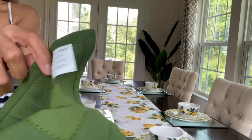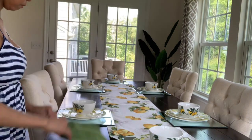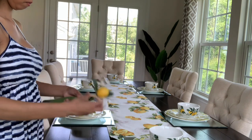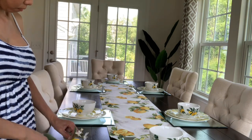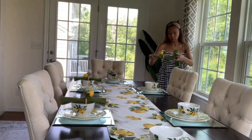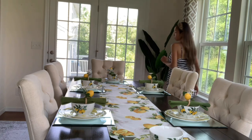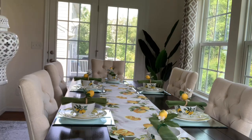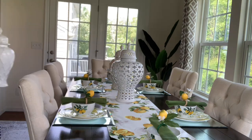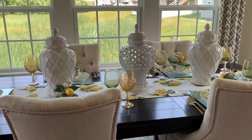Napkin came from Pier 1, and my napkin ring also from Pier 1. My head of the table ginger jar came from Pier 1, and the two ginger jars came from Home Goods. Welcome to my table number 1 in Summer Lemon Tablescape. Enjoy!